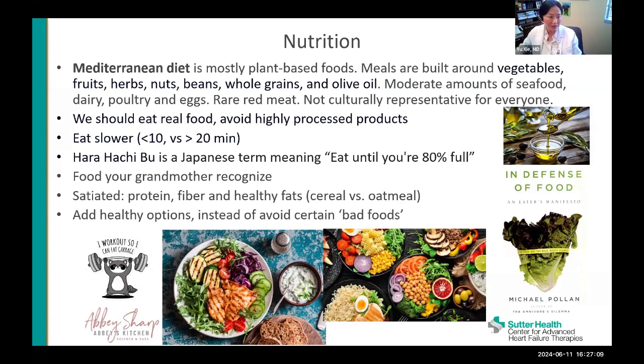There's also this Japanese term, hara hachibu, that means eat until you're 80% full. So not eat until you're full, but eat until you're just starting to not feel hungry or very slightly full.